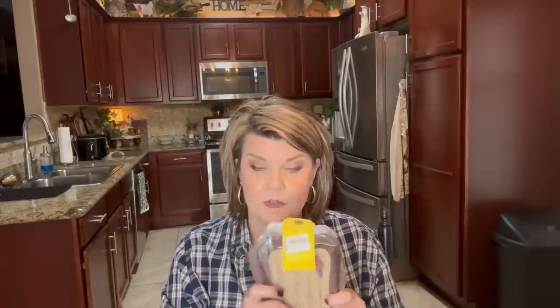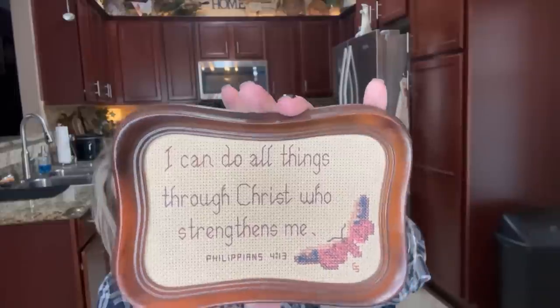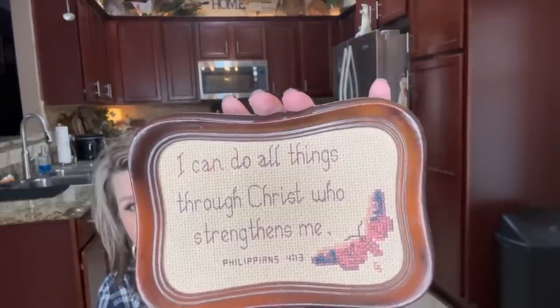Anyway, so let me show you what I picked up at the first thrift store, the one in Biloxi. It was a bagged item and it had two items in it. I didn't want this one, but I did get it for this. I paid $2.99 for both, but I got it for this, and it's cross stitch, and it's the scripture, "I can do all things through Christ who strengthens me," with a little butterfly.